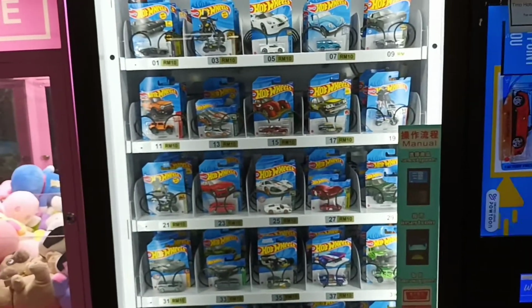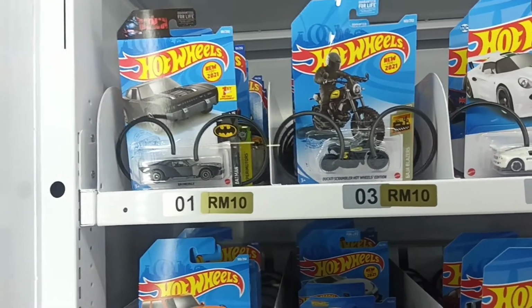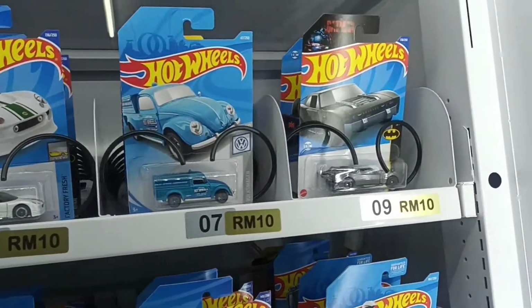I'm at the vending machine again. First on top we have the Batmobile from the movie. Then the Ducati motorbike, Lotus Elise, Volkswagen pickup, another Batmobile.